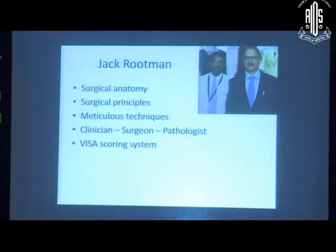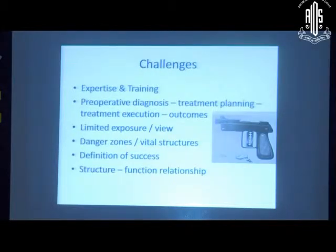And of course, no talk in orbital surgery is complete without Professor Jack Rootman, to whom I owe all of what I do in orbital surgery itself. So what are the challenges in orbital surgery? The problem is expertise and training. Not very many centers train our orbital surgeons very well.